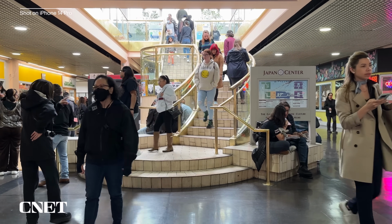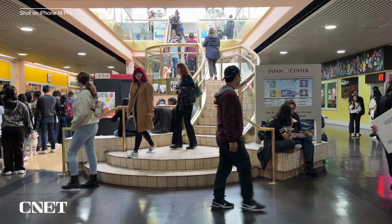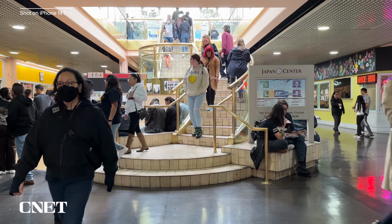And here's the iPhone version, and immediately you see what all that Apple processing does. There's a wider dynamic range. It is a little over sharp, but everything looks clean and clear.